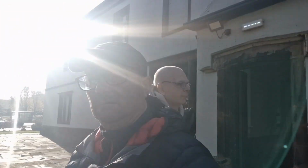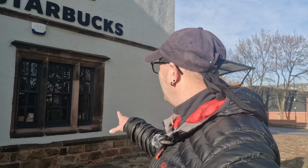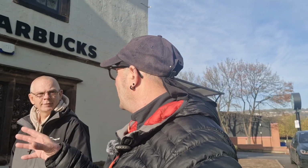I mean, the sun's really bright today. As you can see, it's now a Starbucks. We can still see the character of this wing, the old building with the old doorway. You can see, and the windows are very old. They've kept the character of the place. It's a grade 2 listed now, so obviously they can only do certain things. I think they've still got to keep the genuine character of the place, haven't they? But yeah, they can do renovations.